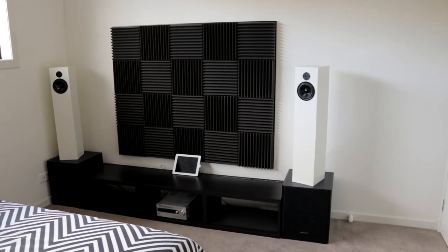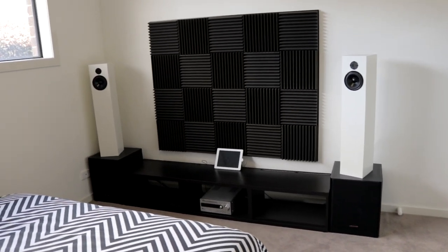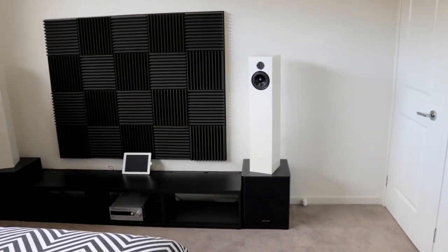Alright, so there it is, another quick look and demo of my bedroom system. For those of you who are asking for it, there it is.